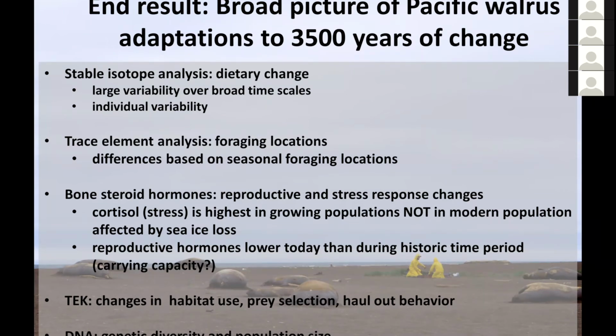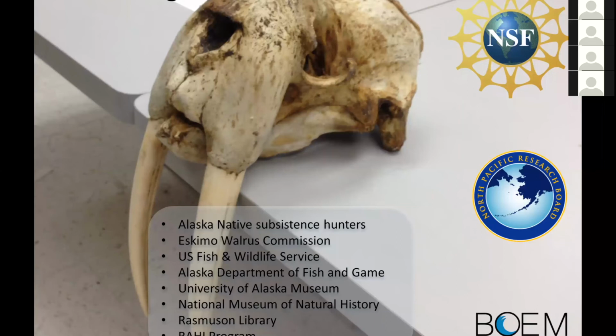And again, the traditional ecological knowledge, we're hoping that will help us with changes in habitat use, prey selection, haul-out behavior, and we'll see what happens with our genetic diversity and population size. So I just want to acknowledge, again, all of our funders and all of our collaborators. And that's it. Thank you.